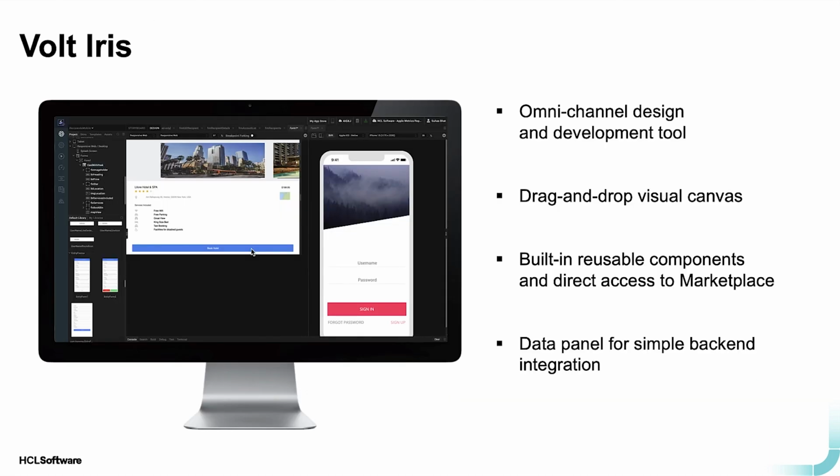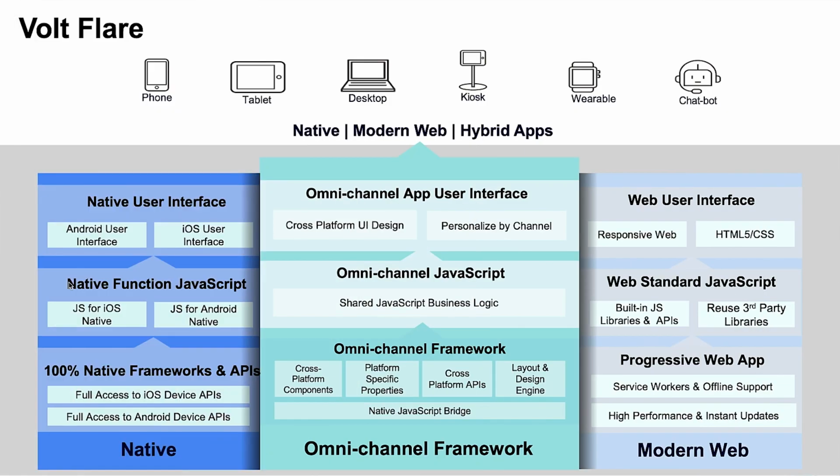So Iris has an omni-channel design and development tool. You can basically drag and drop and create your visual canvas. You can reuse the components, right? Now let's just look at what Iris uses under the hood. So Iris uses something called Flare.